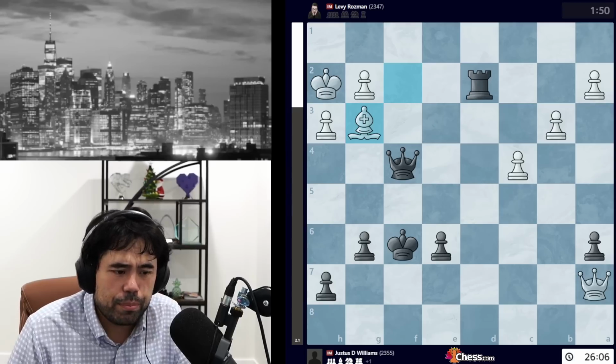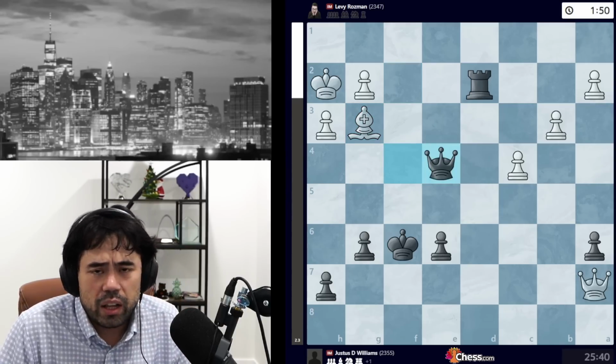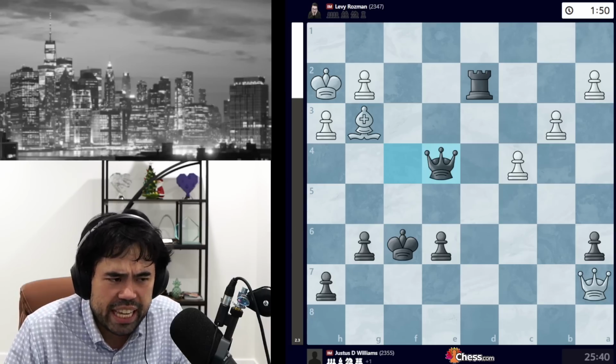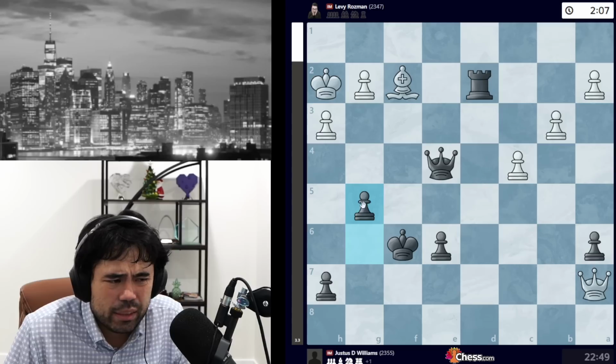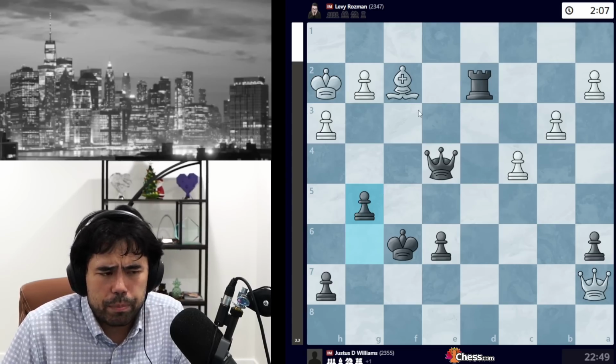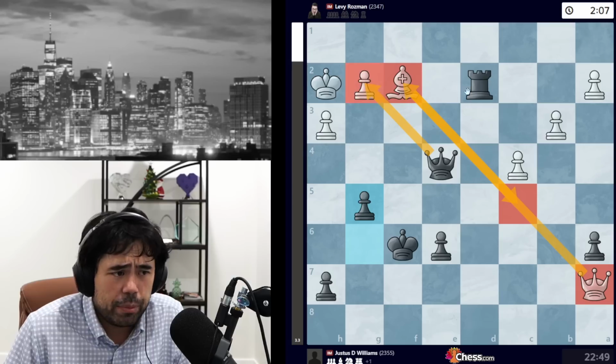Unfortunately, Justus uses a bit of time, and he plays the move queen to e4, not letting up, or not taking his foot off the gas. Levy goes bishop f2, and now we get the move g5 here, another excellent move, because white's pieces are somewhat paralyzed. The queen is stuck guarding the bishop. Bishop can't move because of the checkmate on g2.